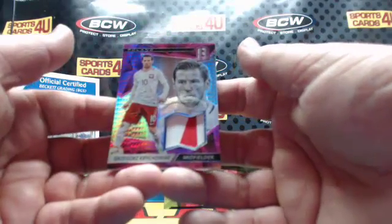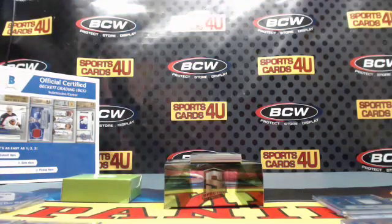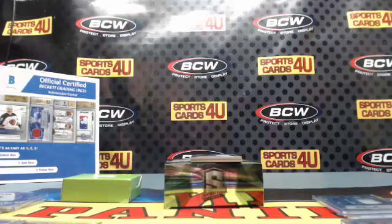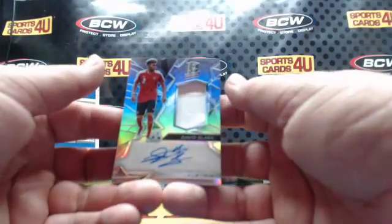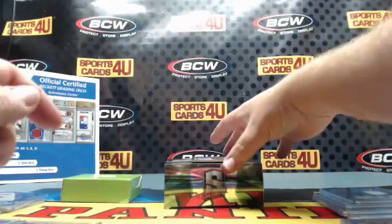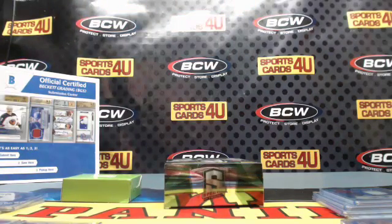Neon pink, two color patch, Poland, Grzegorz Krychowiak, 19 out of 25. Autographed jersey, Burak Yilmaz, Turkey, 130 out of 199. Austria, autographed jersey, David Alaba, 14 out of 99. Young Stars, neon pink, two-color patch autograph for Spain, Isco, 5 out of 25. An up-and-comer.